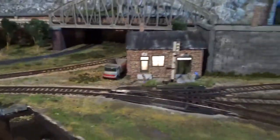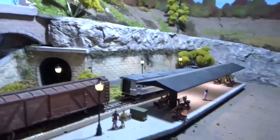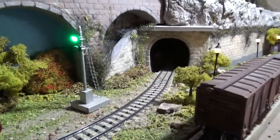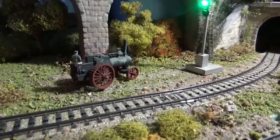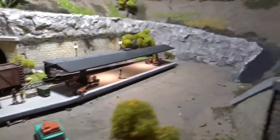Yeah, all these trees I made. This little building here, I made that. That covers up some electronic paraphernalia. And let's see, arch bridge, Styrofoam, and the stop-go light, made that. Little steam tractor, that was a little plastic thing I had when I was really young. I kind of fixed it up and painted it.